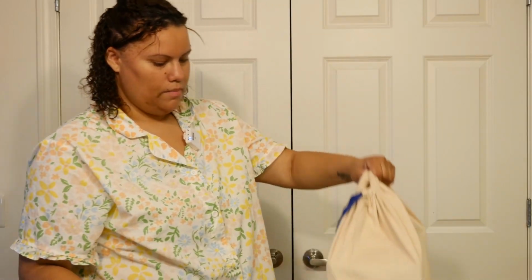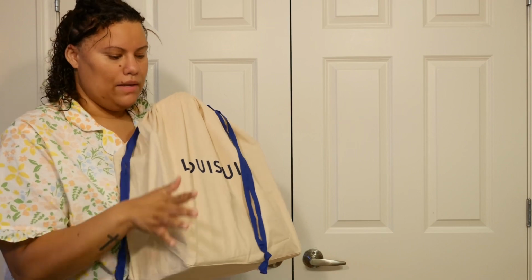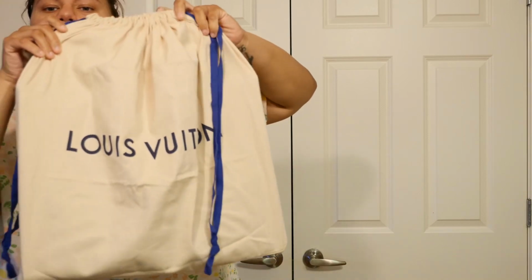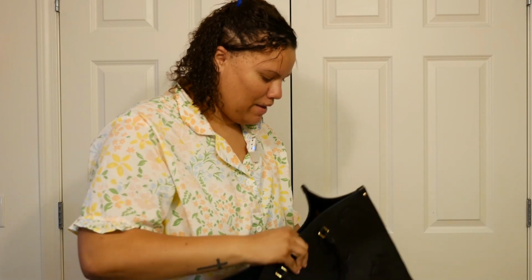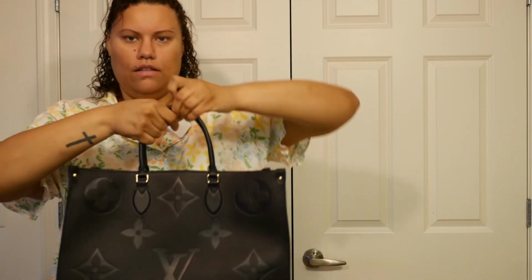It does come in a storage tote, in a storage bag, which I was told to keep it in. Don't keep it in the box because it is an all leather handbag and you definitely don't want to sweat it out. So it comes in a beautiful bag to store it. And what we've been waiting for, it's the bag. So it comes with the hand holders. You can hold them like this. It also comes with shoulder straps for length. You can carry it like this.